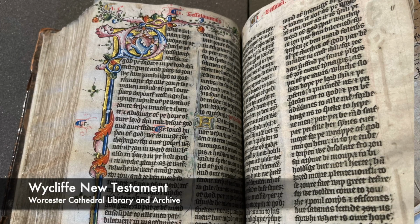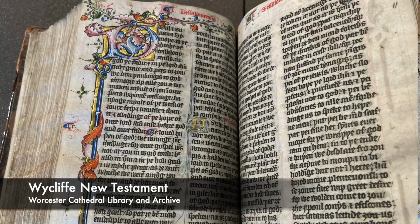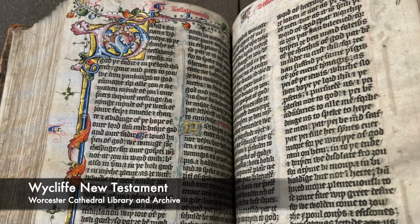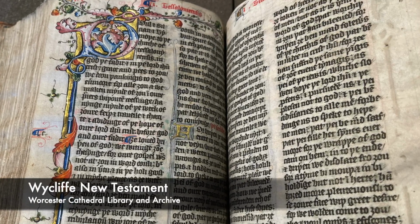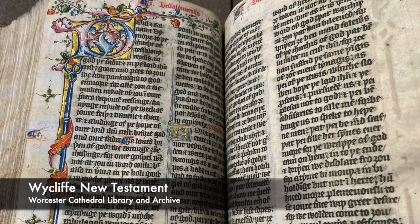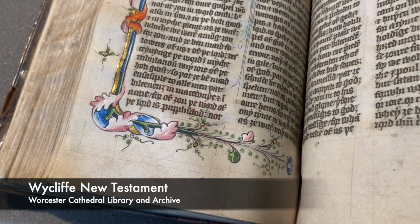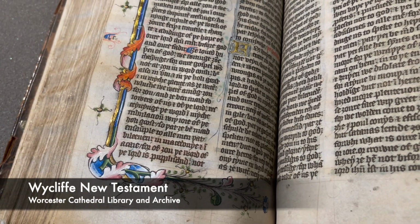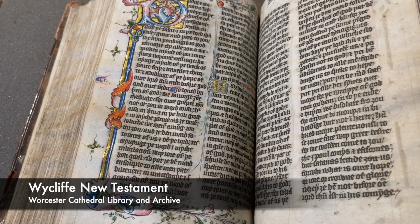And this is a Wycliffe New Testament. 37 pages of artwork all the way through the manuscript. And when this was first commissioned, it was hidden in somebody's house because you weren't allowed to have this particular translation of the Bible. And you could have been burned at the stake. Is this in English? Yeah, that's Middle English. You can pick out some words and then others are getting more difficult. Look at the pink. Yeah.